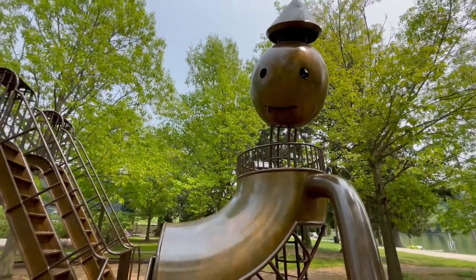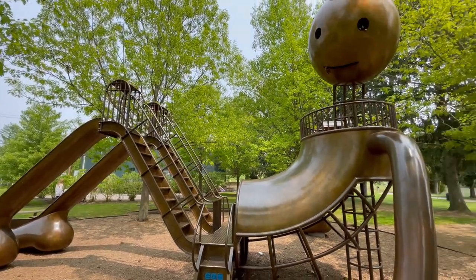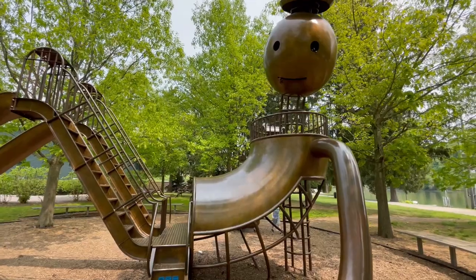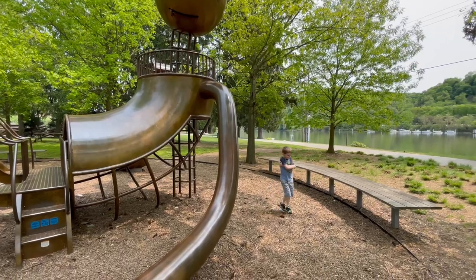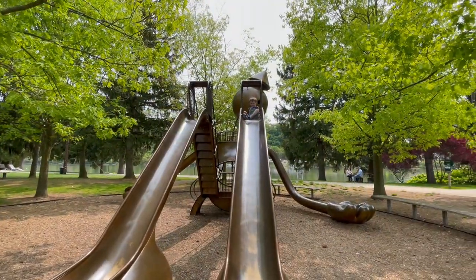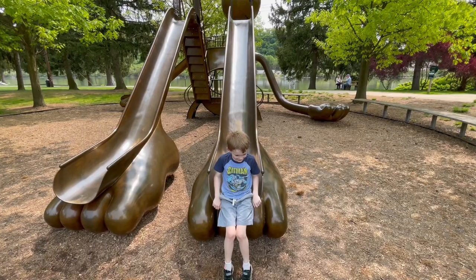I will say these slides go incredibly fast, so just make sure that you have a good hold on your little ones, or do what they recommend and have it for kids ages 5 to 12 years of age, because this one moves. Somebody, you gonna go? Wow, good job.